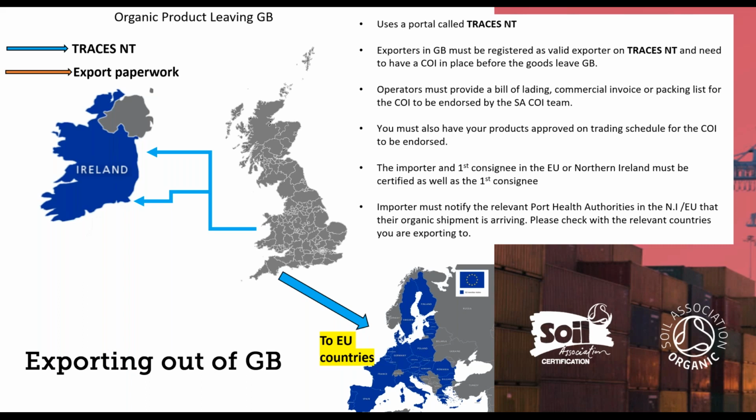We in the GB will have the roles as exporters and producers, and we will no longer be able to approve importers and operators. The EU COI will need to be in place before the goods leave the third country, so before they leave GB, and this will need to be validated by us in the COI team at Soil Association. Now, we understand that sometimes you might not have all of the relevant information before your goods are due for collection, and therefore you can create an EU COI on Traces based on the draft shipping information. So you could submit the certificate on draft net weights, draft freight information, and clearance points, provided that you do update us as soon as you have the final information.